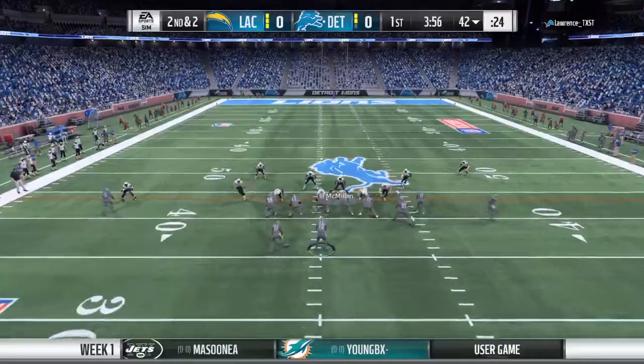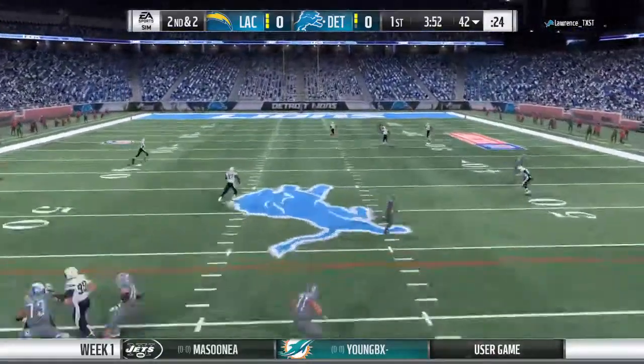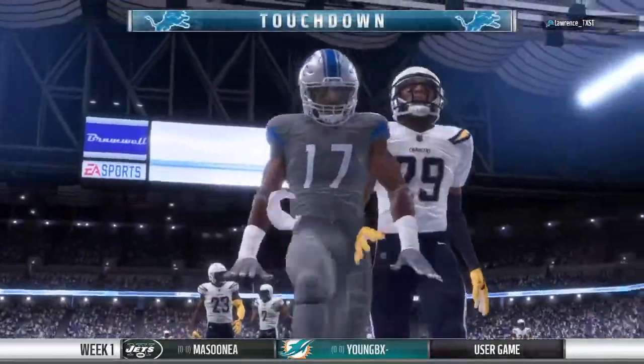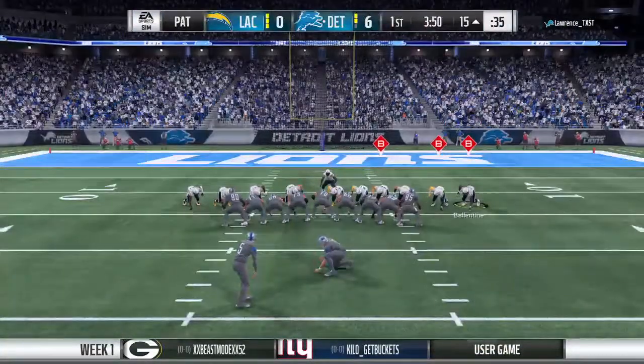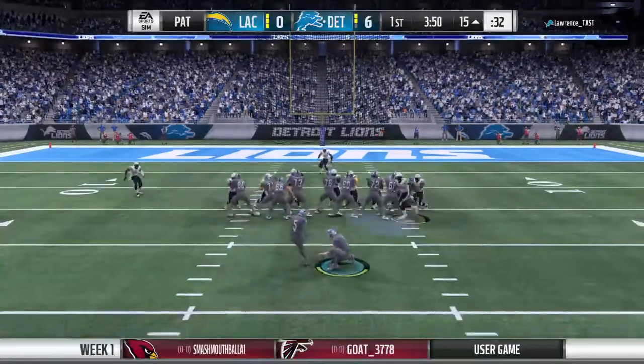The wide receiver moving to a new spot. Now Winston. He's going to go for a big play downfield. A swing pass caught. Touchdown, Detroit. A big play there. 58 yards. And the Lions are going to take a first-quarter lead.